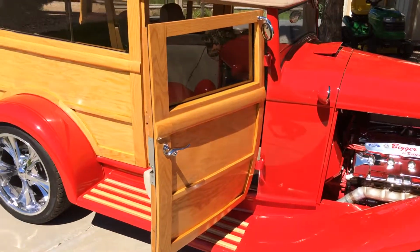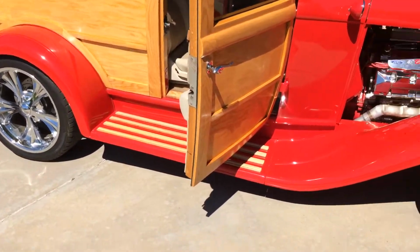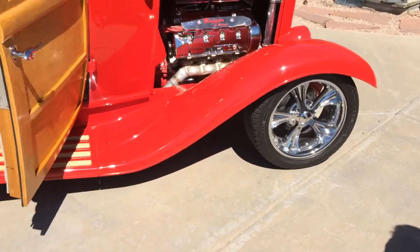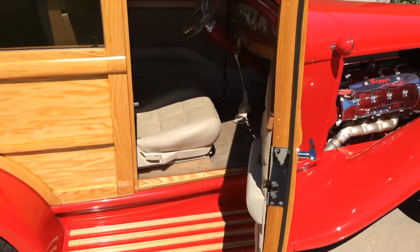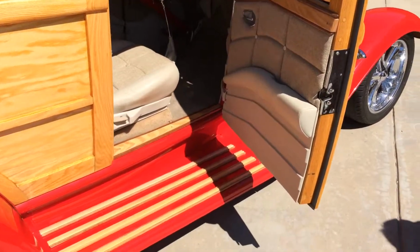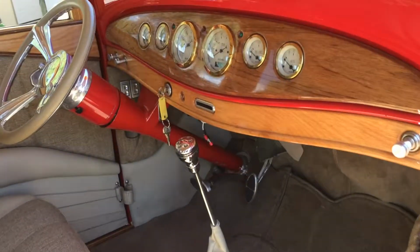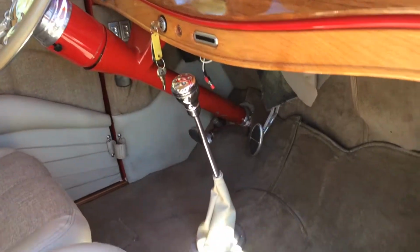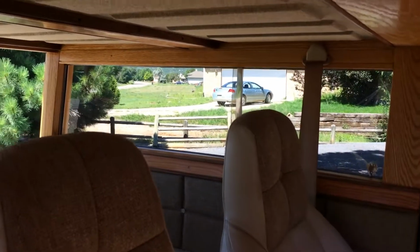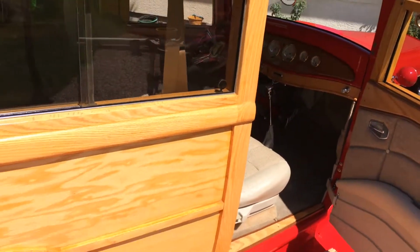Custom Boyd Coddington wheels. All handcrafted wood. Man was a cabinet maker. He made all the wood outside and inside, fitted it perfect. All custom interior, bucket seats, leather and cloth. Custom gauges.